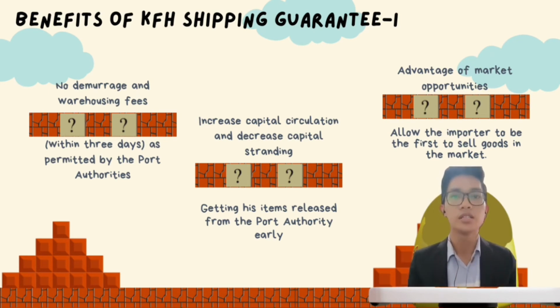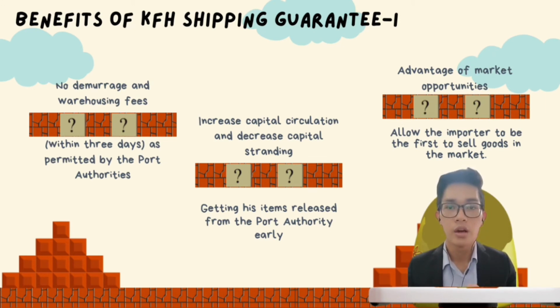So the third benefit is the advantage of market opportunities, meaning that because you become one of the first importers to bring the product to your market, you gain the market advantage or market opportunities to sell it early compared to your rivals or your competitors. So mainly you are going to earn some extra money or extra opportunities because you sell early. More customers are going to be attracted to your product, to your market, because you provide the earliest one compared to the others.